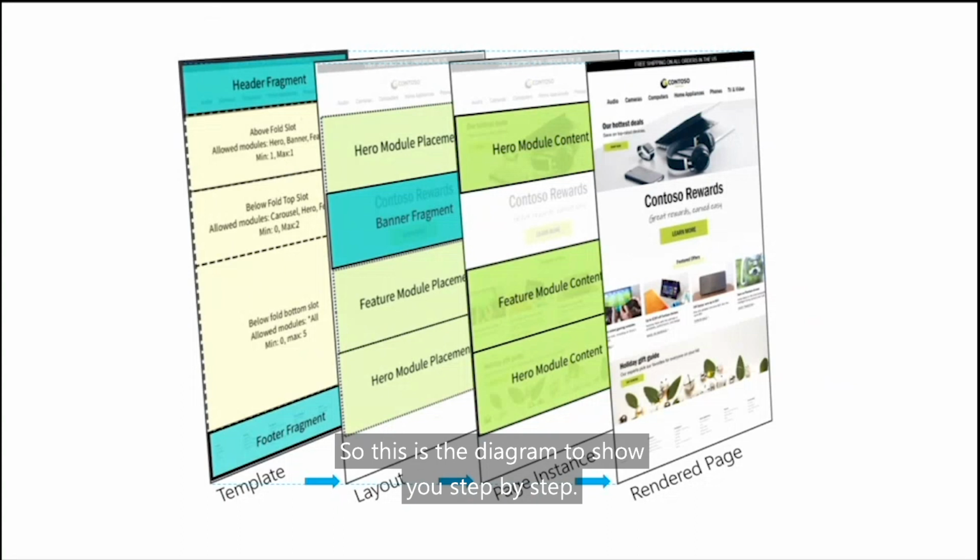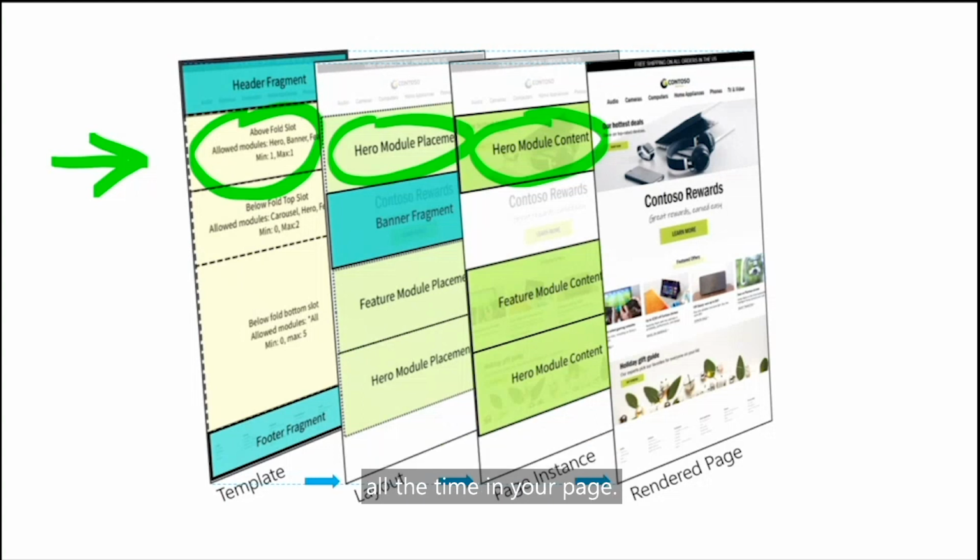So this is the diagram to show you step by step. First of all, you create a template layout, then a page instance, then render a page. Of course, the concept of building a page is also very easy in D365 Commerce. You just learn from the basic component, the module, which is the logical building block in your page. In this module, you can put your text, photos or videos. You can put multiple photos there so that it can be like a hero module or a carousel, with different photos rotating all the time in your page.